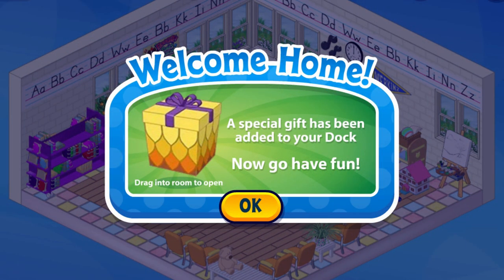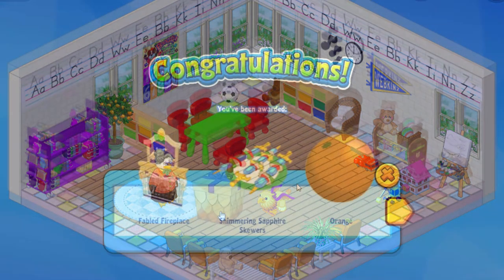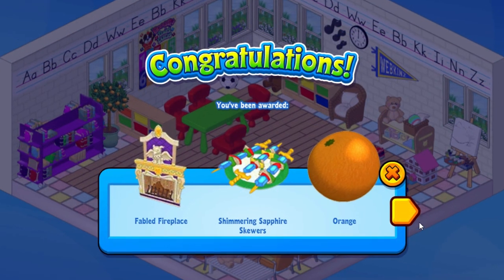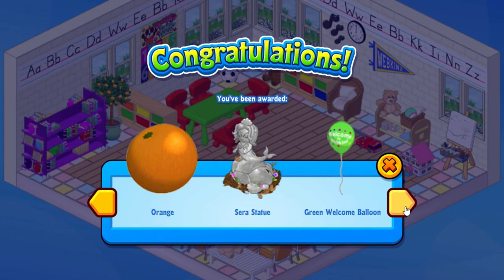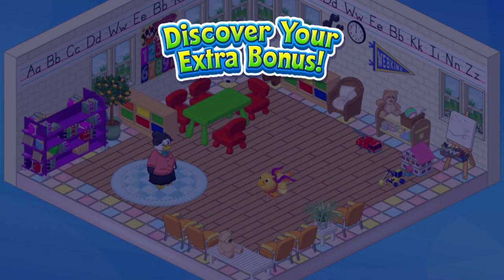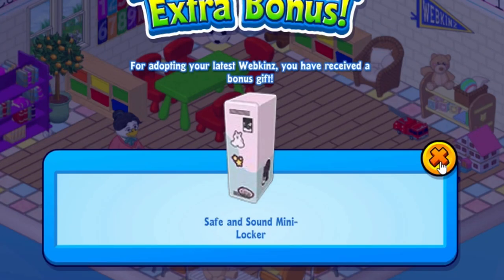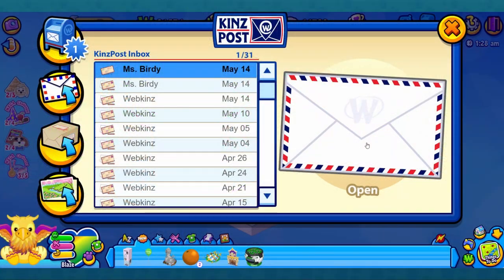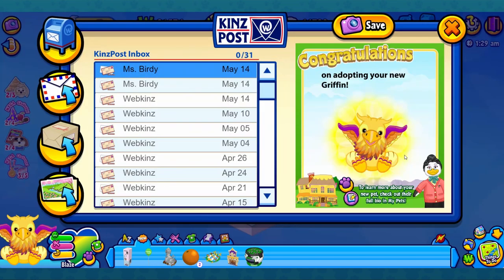Very cool scaly box. It doesn't say griffin pet box, just says griffin. So I got the Fable Fireplace, shimmering sapphire skewers in orange, Sierra statue, green welcome balloon, and a bonus gift box. That's just a locker. It's a safe and sound mini locker. So yeah. Here's his postcard.